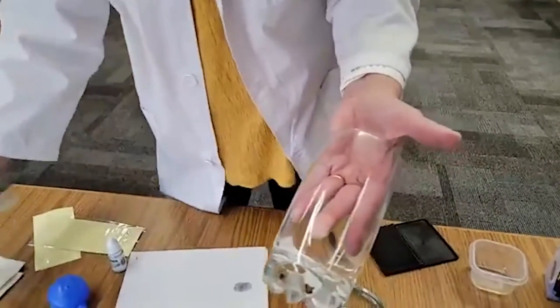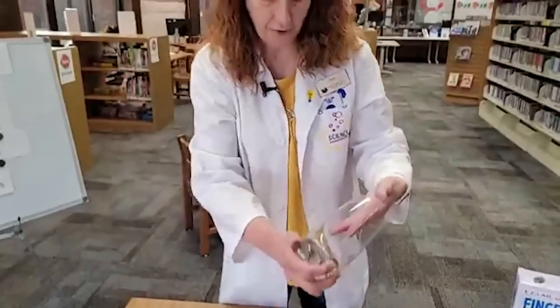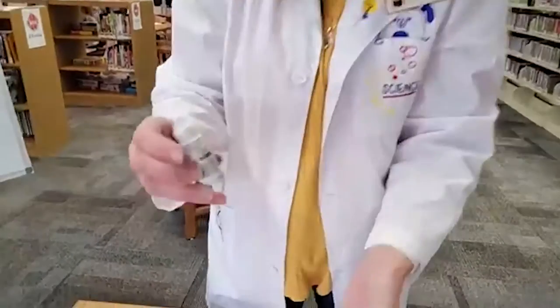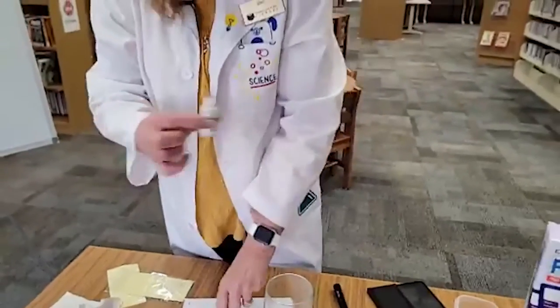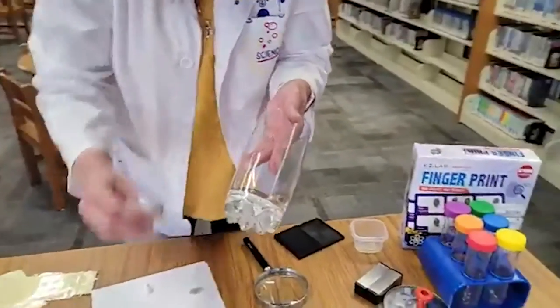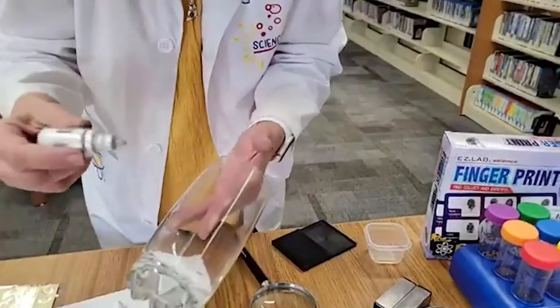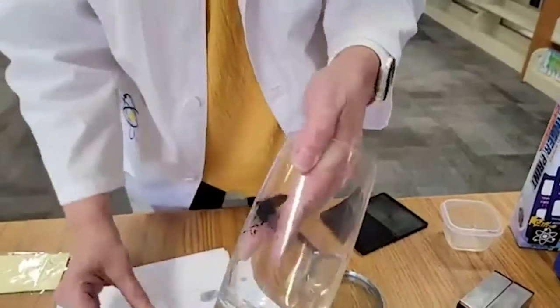Okay, and so we're going to pretend that the detectives have come by and said, I think there's a fingerprint on here. Now, the detectives are going to have this dusting powder, and you can get this in these kits that you can buy off the internet. Now, I wonder where I put it. I don't quite see it. Where did it go? So we're going to use the dusting powder, and that's quite a bit.